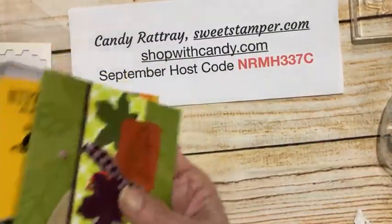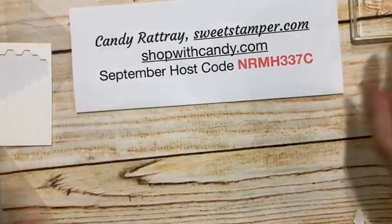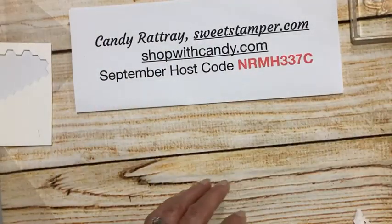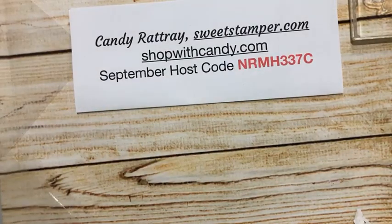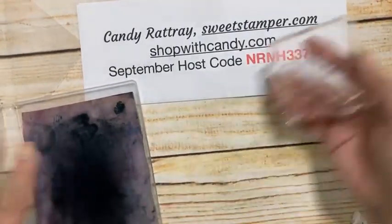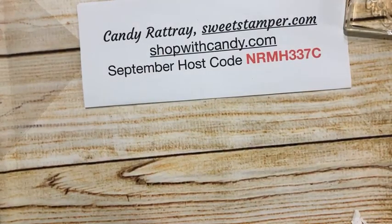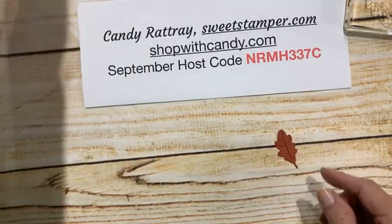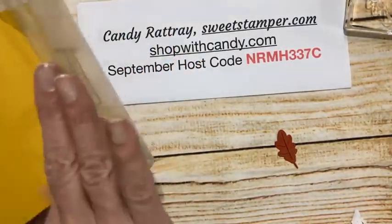Okay, let's do a quick fall bag. Now, you guys know I have an aversion to die cutting on camera because my table wobbles and all the rest of it, but sometimes you just have to do it. So this is one of those times because I want you to see this amazing, I have a leaf here. Let's see if we can add it.